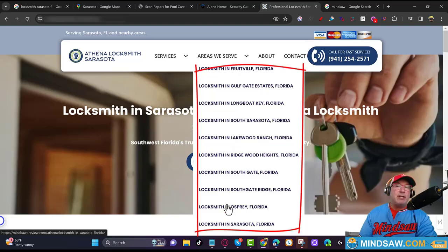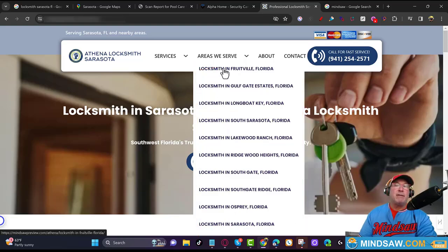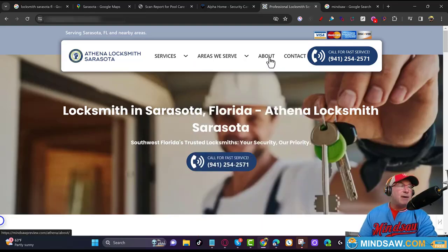And you create a page for each area that we serve. After that, you can put about us, contact us, frequently asked questions, doesn't matter. Make sure you put the credit cards that you offer and a nice big phone number. And if they miss it in the upper right, double it up again.